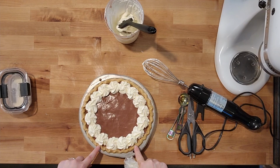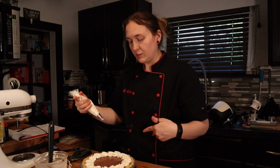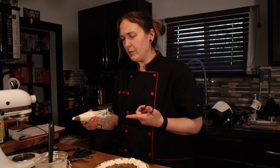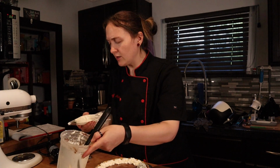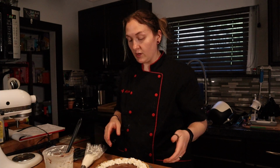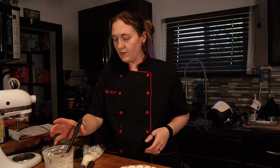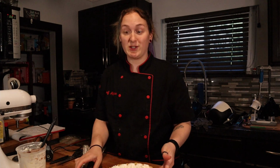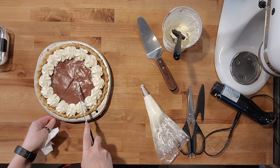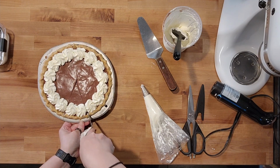So 2, 4, 16. So it's perfect, 2 little rosettes per slice. That'll be 4 net carbs each. We only did 1 cup of cream, and there's still some in here and a bunch in here, so it's not going to add an extra carb at all to your pie. So let's get this sliced. Definitely save your whipped cream. You can put extra whipped cream on your slice. So if you go in between your rosettes, should get perfect 8 slices.